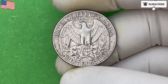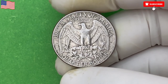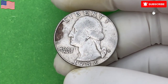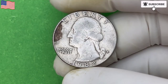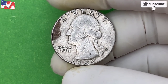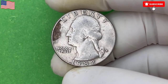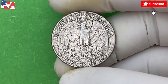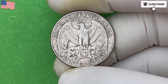Now let's talk about condition. Most coins from 1982 have been heavily circulated. Finding a 1982 D quarter in mint state condition, meaning no wear and full original luster, is already rare. Add an error or unique flaw to that, and you're suddenly looking at a coin worth far more than face value. Professional grading services like PCGS and NGC have reported and certified high-grade 1982 D quarters with known errors that sold for jaw-dropping prices in recent years.